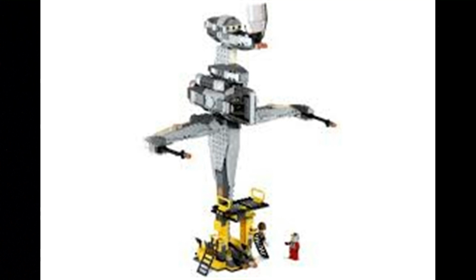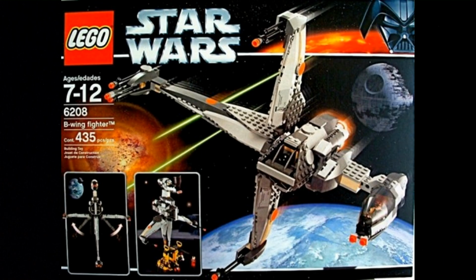Minifigure wise, you got the red pilot, which was exclusive to that set forever, and then you got 10 Numb, which was also exclusive to that set forever. B-Wing is the only one to come with this sort of, I guess, landing gear type of thing, which makes it look amazing on display on a shelf.